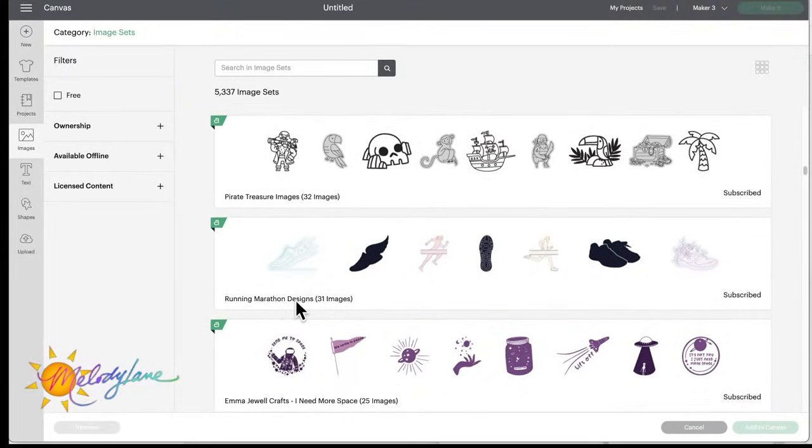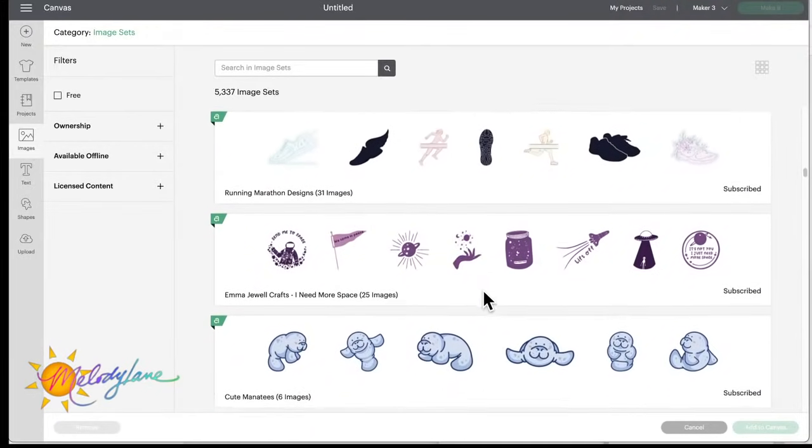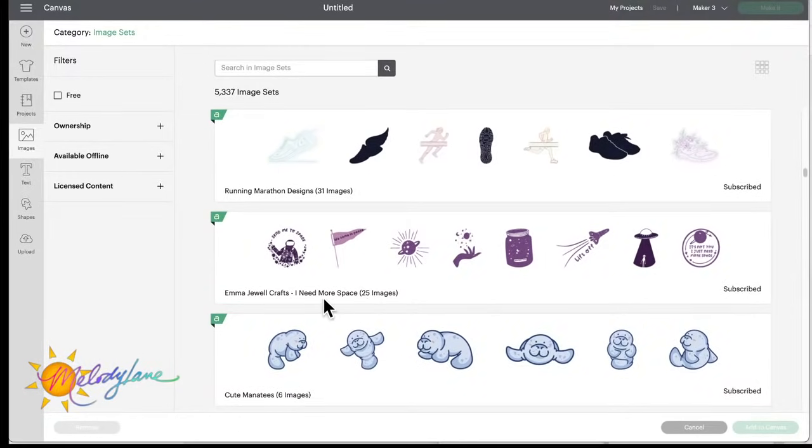Running marathon designs. Got a bottom of a shoe. These are nice. You can put a name in here. Oh, look at the shoe, has a bunch of flowers. And they probably have every image as like one color like this, and then as drawn. I don't know if they have them with layers. Emma Jewel Crafts, I Need More Space. 25 images about space.